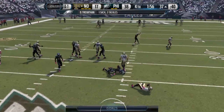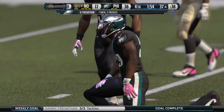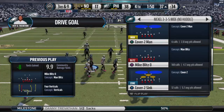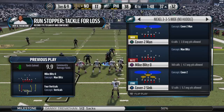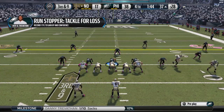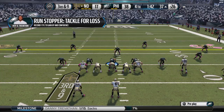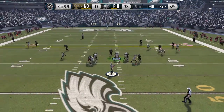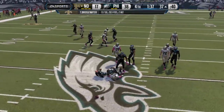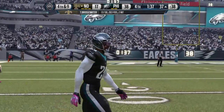Danny Trevathan gets to the quarterback. On the way, 3rd down. Timeout won't be used here. They'll go to the hurry. Bridgewater's going to take it from the gun. He'll throw it over the middle. Underneath and incomplete that time.